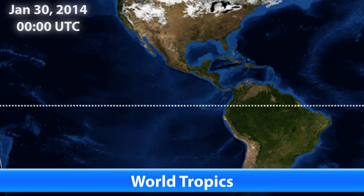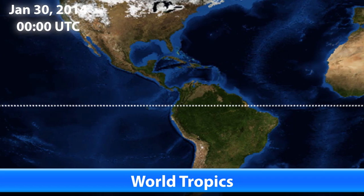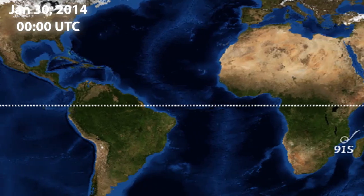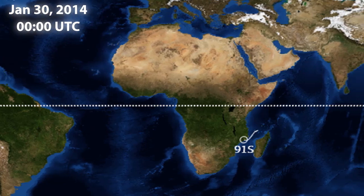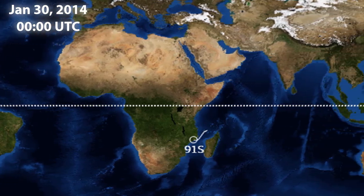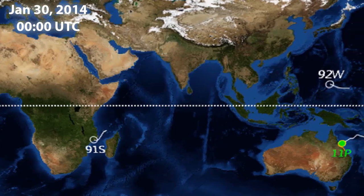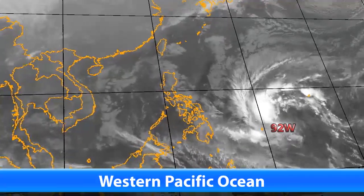January the 30th, 2014, it's Tropical Weather Bulletin number 75, and as of midnight UTC on this day, we currently have one storm active, Cyclone 11P, which is headed towards Queensland, Australia. We also have two invests out there right now, 91S, which is moving inland over Mozambique now in Africa, and Invest 92W in the Western Pacific in between Palau and Guam, which could develop into our next system up there.